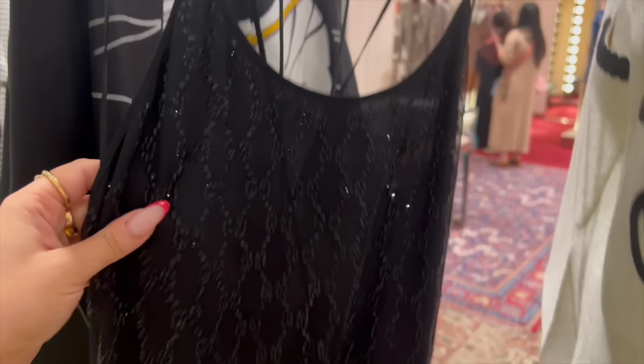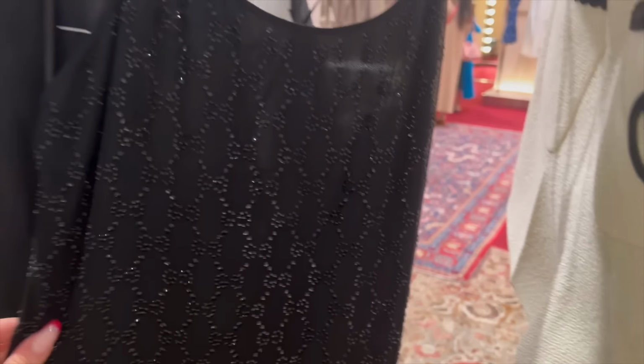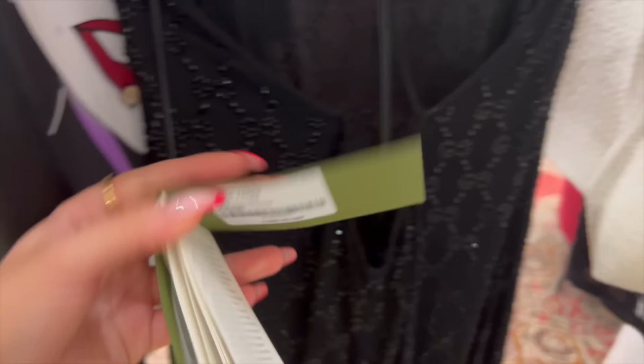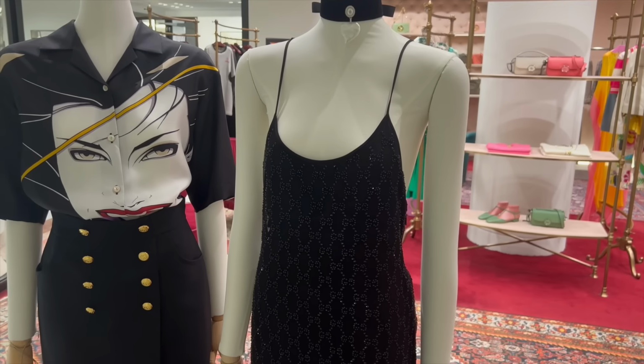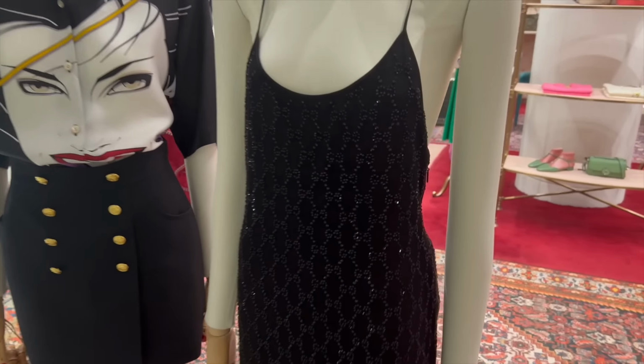Look at this crystallized long Gucci dress. Yes, please. What's the price? I actually thought it would be a lot more. And these shorts are really cute as well. I think there is a matching jacket. And this is the dress on the mannequin, so you can see it on. Oh my god, this black Gucci with the crystals really surprised me. It's stunning, guys. I'm adding this one to my wish list.